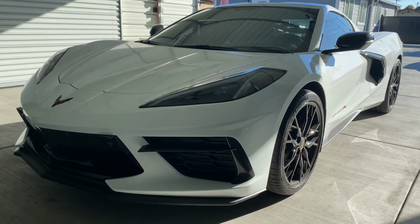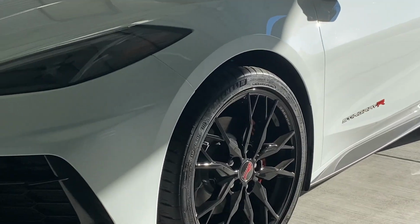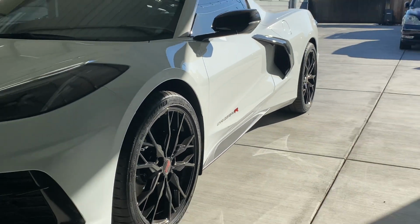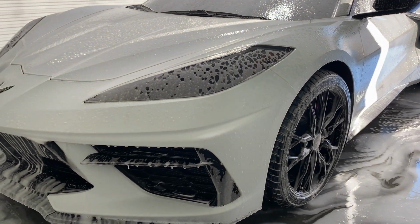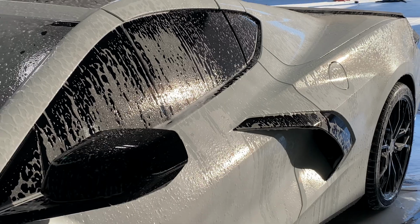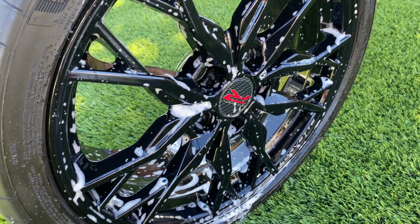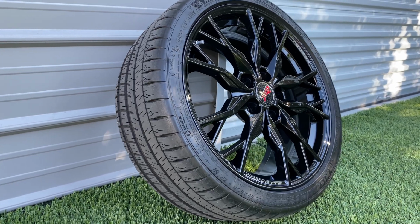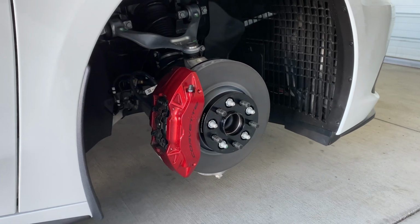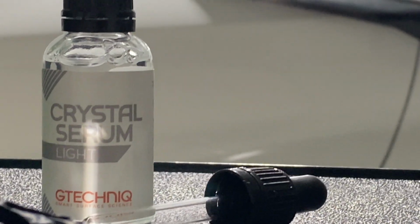Alright, so this is 16 days after the PPF has been applied. We are going to be washing the car thoroughly once again, making sure everything is good. We're going to inspect the car with our correction light and make sure that there are no more swirls or anything after the PPF service was done. I will also be ceramic coating each and every single individual wheel as well as the brake calipers. And then we're going to start applying the ceramic coating over the entire car, including the paint protection film.